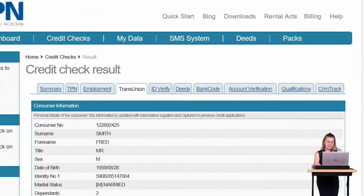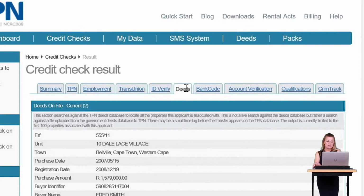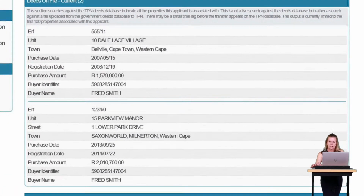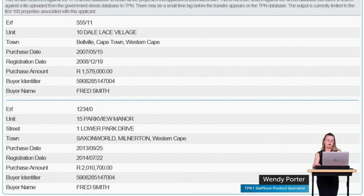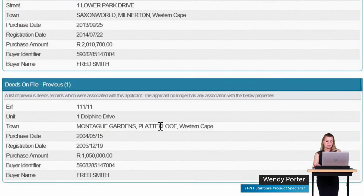Right, Louise, for your purpose, the deeds information on the deeds report is going to show you if a person owns property. Again, for public schools, if the person is in your feeder area and you then want to verify the address, if they own property, you can then verify the information on the deeds data that we display as well.